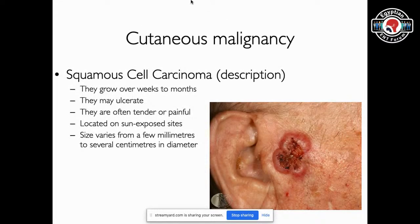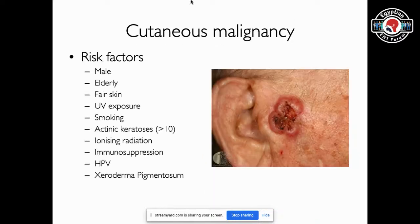Cutaneous malignancy: the second type is squamous cell carcinoma. They grow over weeks to months, they may ulcerate, they are often tender or painful, and are located on sun-exposed sites. Size varies from a few millimeters to several centimeters in diameter. Risk factors: male sex, fair skin, UV exposure, smoking, actinic keratosis, ionizing radiation, immunosuppression, HPV virus, xeroderma pigmentosum.